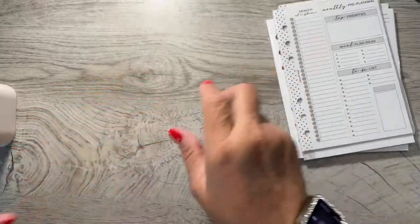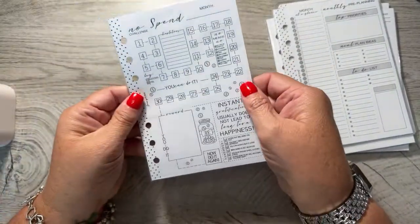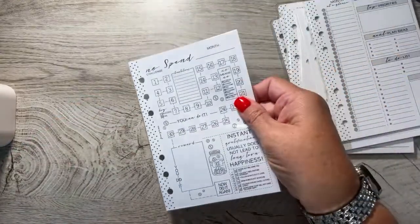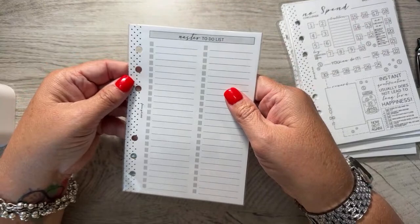So, and then here is the no spend sheet. I guess I got that as a no spend as the paper too, and which would be good if I did it for multiple months, but let's see. I can't do it for multiple days.